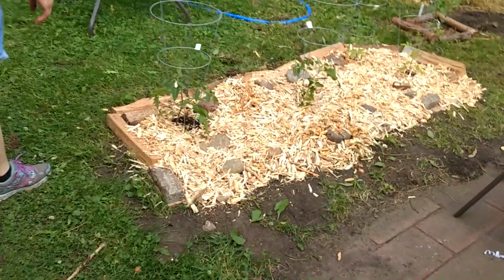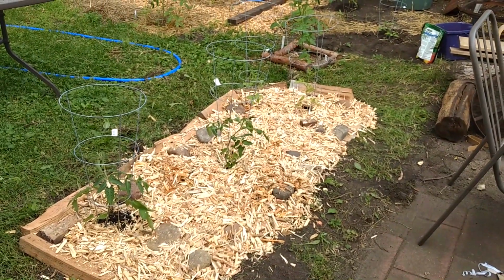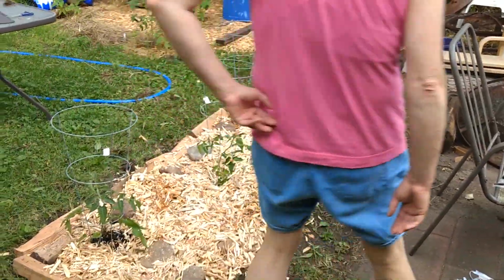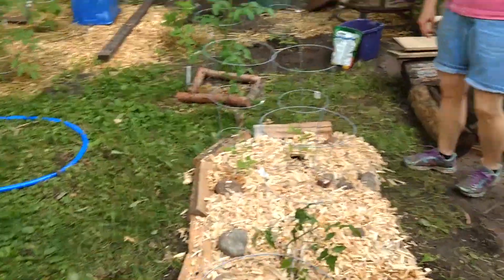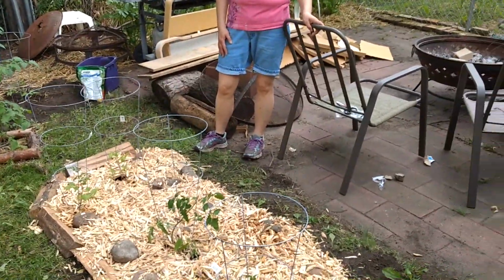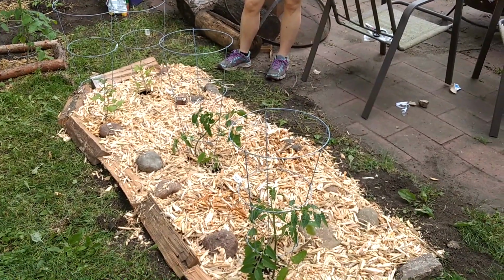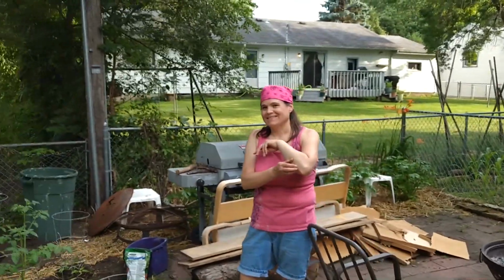Right? It's pretty. Plus it's obvious that there's something here now that you shouldn't step on. So it's hard to tell when you walk up on it. That's awesome though.